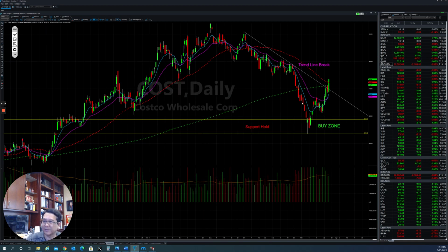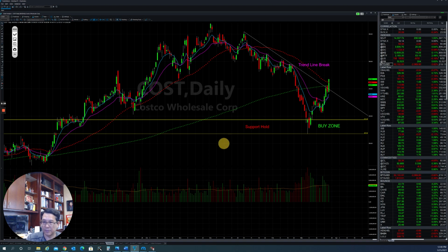All right, the next one is another retail stock. They say wholesale, but technically that's retail. Costco, everyone knows Costco. After being slammed down from the top very hard since the end of last year until now, they were able to find support and build a nice buy zone right here. Then the momentum came up, you see a lot of volume, and they pushed it back up to this level here. The market continues to push it higher. Now that they've broken out of the downtrend line, it shows you the trend is going to shift to the upside. Momentum is very strong.